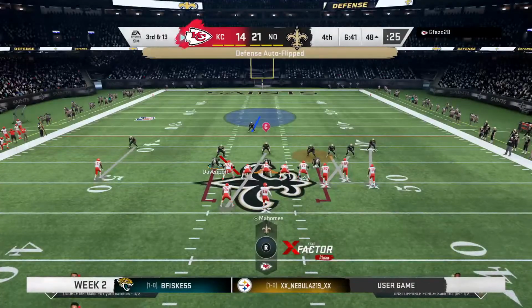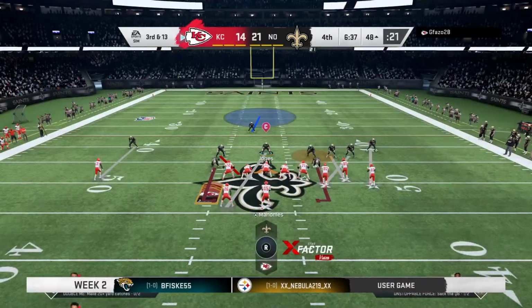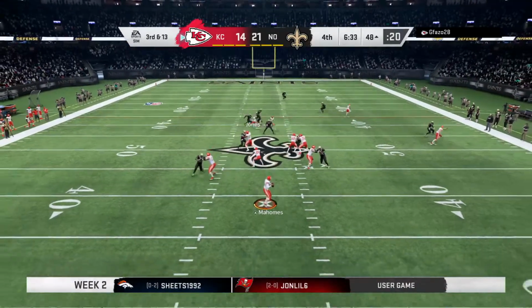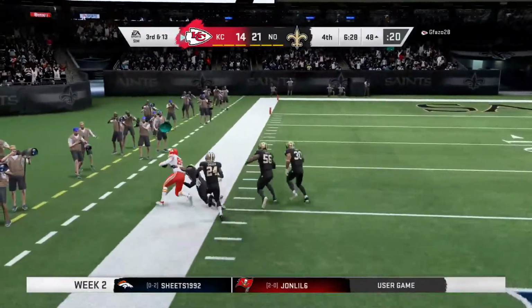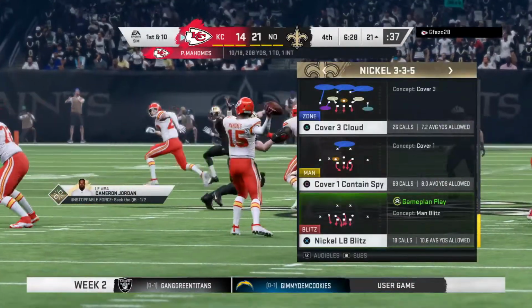The Chiefs on third down. They've converted just 2 for 6 thus far. This is going to be 3rd and 13. From the gun, it's Mahomes. Throw left side on target to Thielen. That'll be marked as a 27-yard pickup.